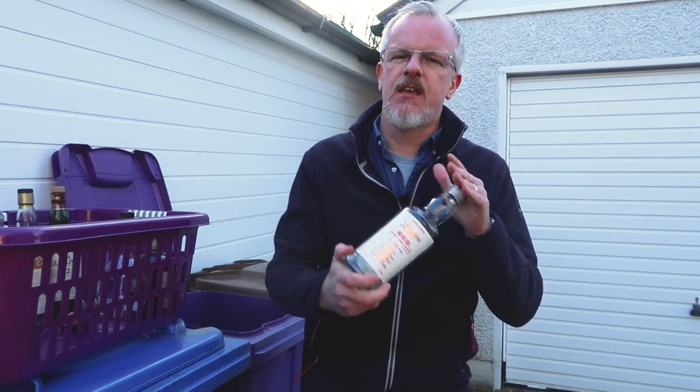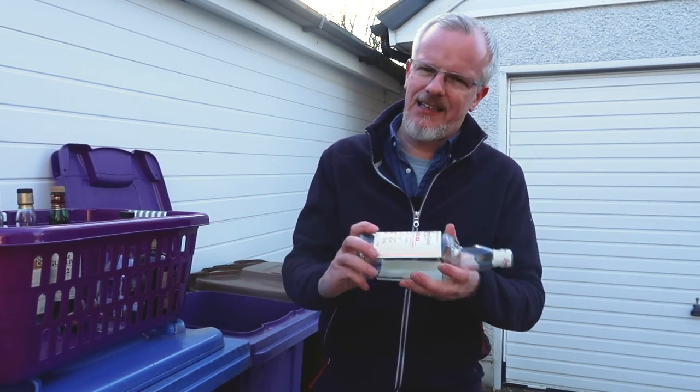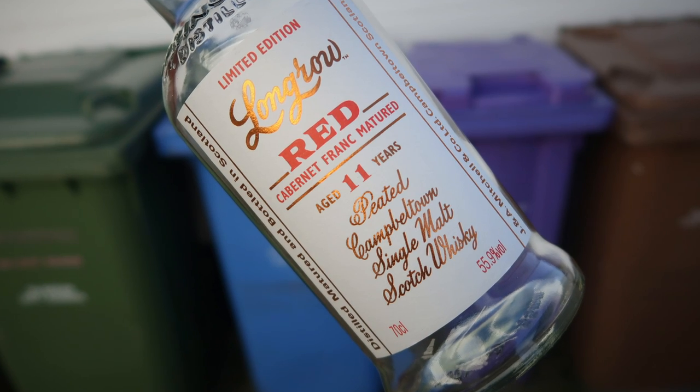And finally, this is the last in the trilogy of Springbank brands. This is Longrow, which is their peated expression. Springbank is peated as well, but it's kind of less peated than this. This is their heavily peated expression. This, however, is Longrow Red.